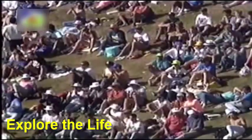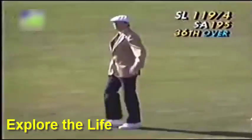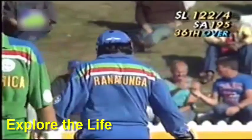So Mahanama gets the single that he needs for his 50, and now he's got 3 50s in the World Cup, and his 12th 50 for Sri Lanka in one-day internationals. He is 50. Sri Lanka are 106 for 4. Oh, lovely shot. I say that was a brilliant shot, behind point, crashing it away. With the additional pace of Donald, that just raced across the Basin Reserve.